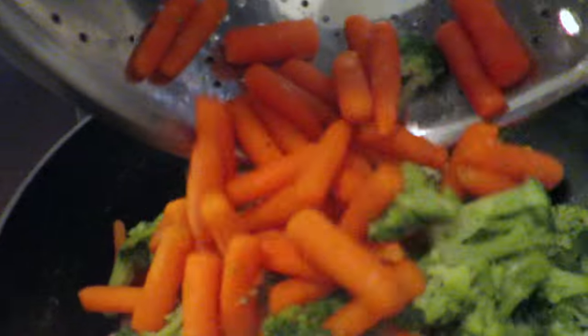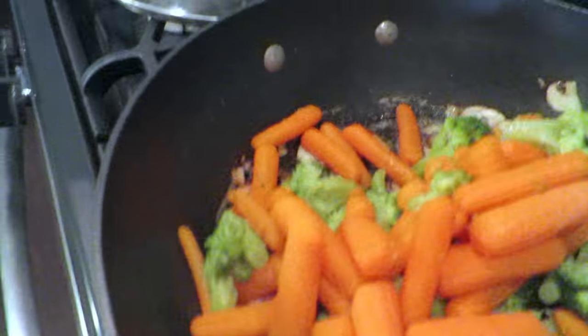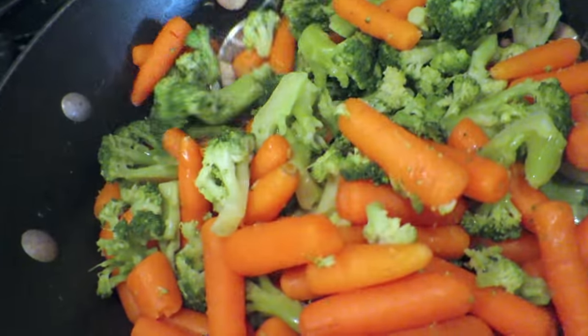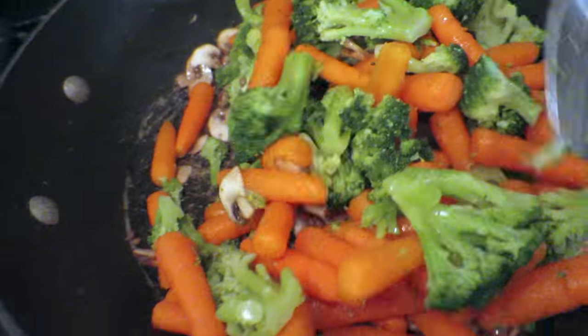But anyway, so yeah, I'm gonna add the carrots and broccoli back to the pan. And I'm gonna add my seasoning. And that will be all she wrote.